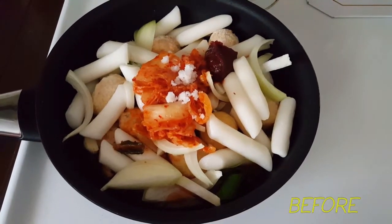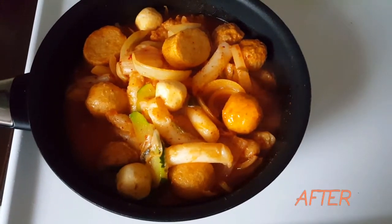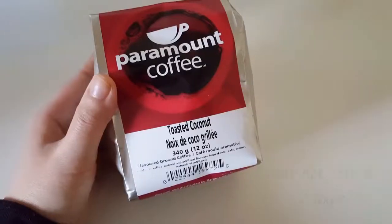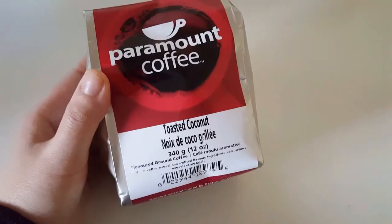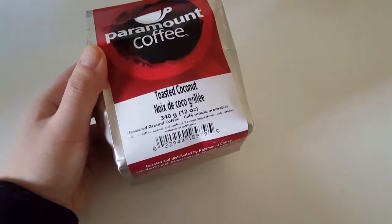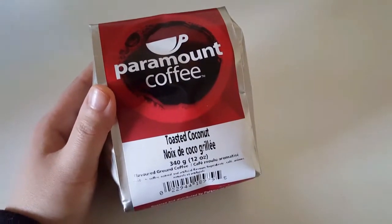Making dookbaeki for dinner tonight. Smells so good. My brother brought over this coffee this morning, toasted coconut. It really does smell coconutty, so I'll see what it tastes like in a bit.